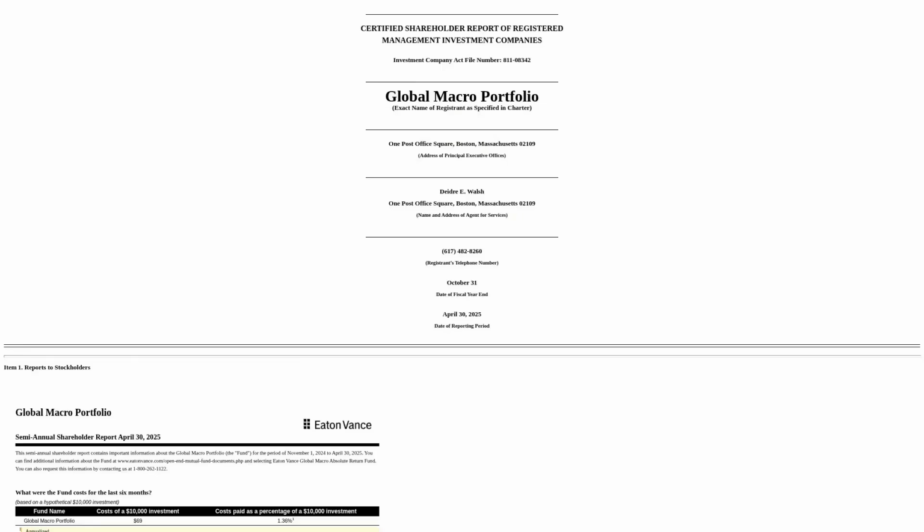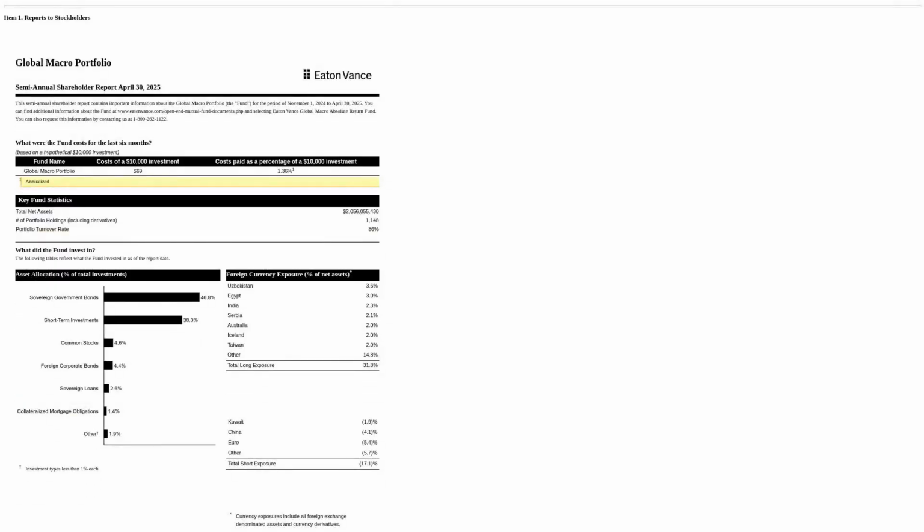The fund's expense ratio, what it costs to manage your money, is about 1.36%. On a hypothetical $10,000 investment, you'd pay $69 in expenses over 6 months, annualized. This is important because these little percentages eat into your returns. The fund's portfolio turnover rate is 86%. This means the fund is actively buying and selling investments, and that is a lot. It isn't a bad thing, it means they are active.